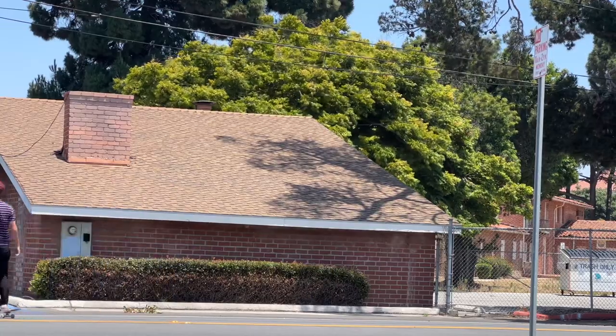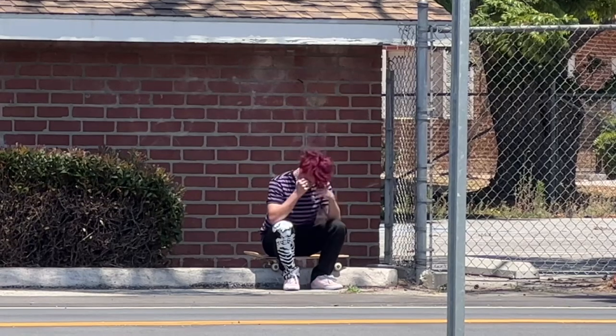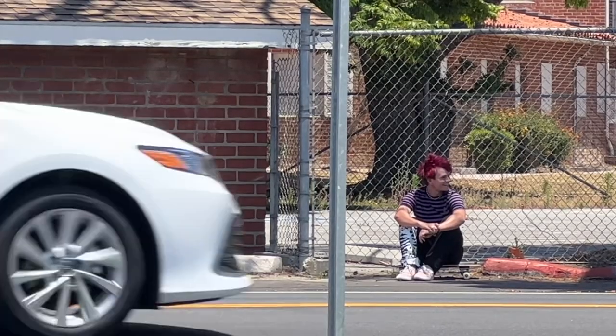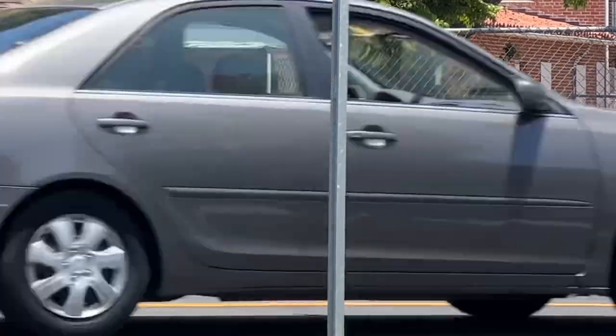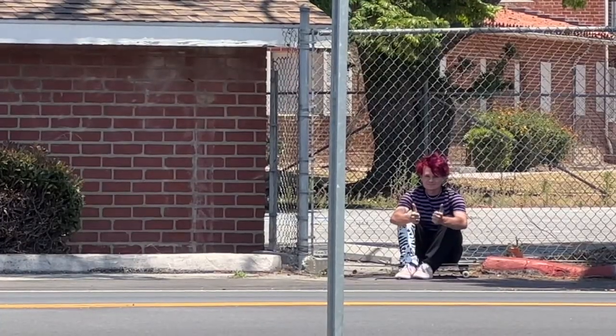Luckily that was first try, but now I have to get back up there to try the tail drop kickflip. And I'm actually sitting here looking around because this lady was walking her dog, and she kind of seemed like, if I was up there, she probably wouldn't have been stoked, so.